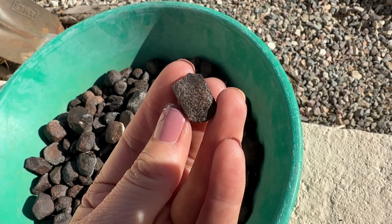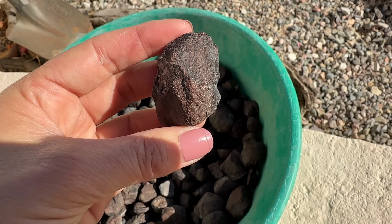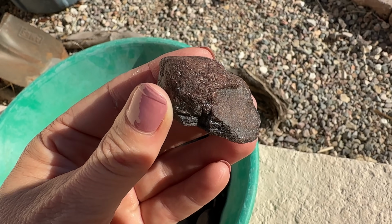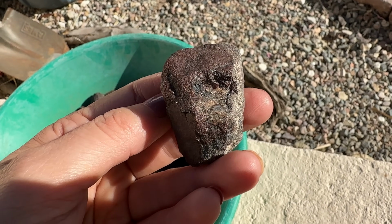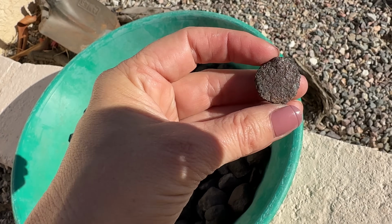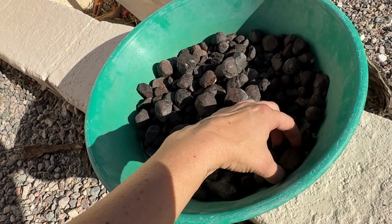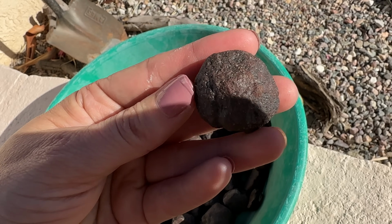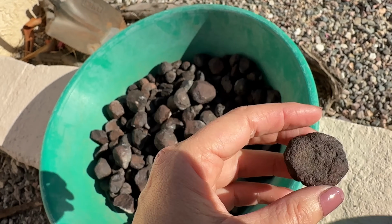You can see how cool some of the faces are on them, right? Look how big they are. This one in particular, super red. Look how red that is. Wow. And this one, it's cut in half, but you can see that it was a rhombic dodecahedron. You can see all the sides on that.